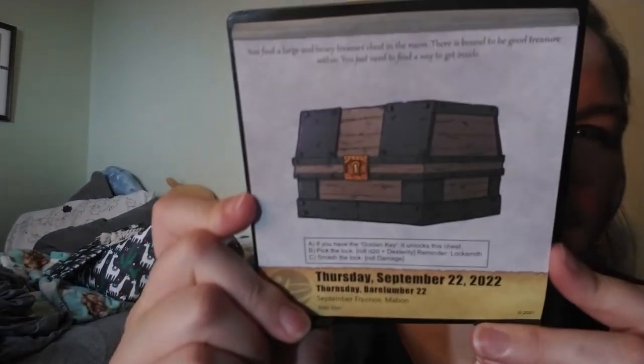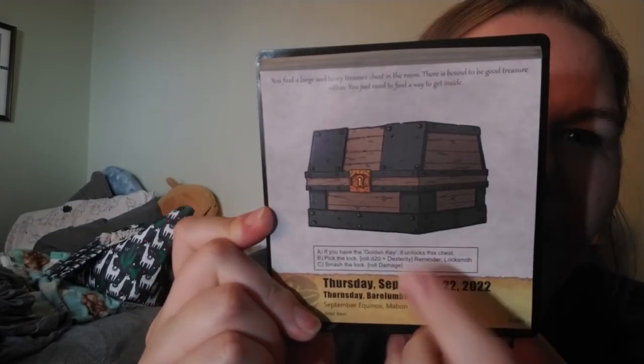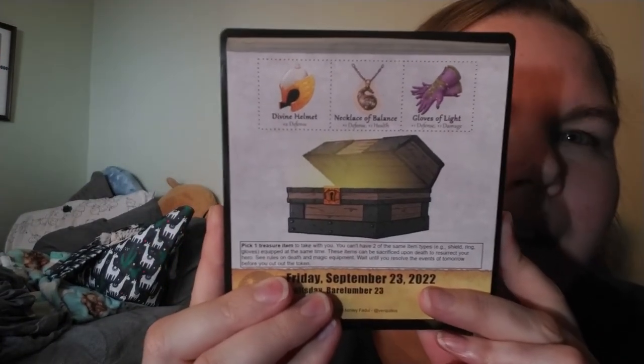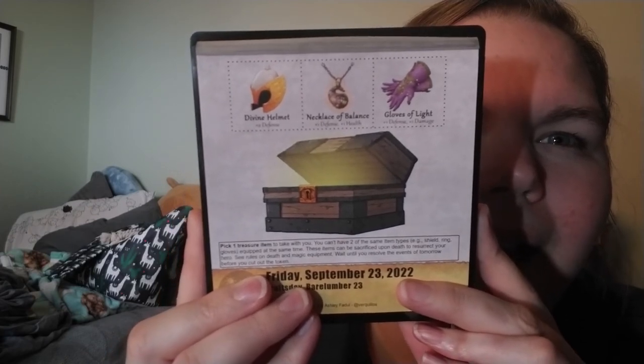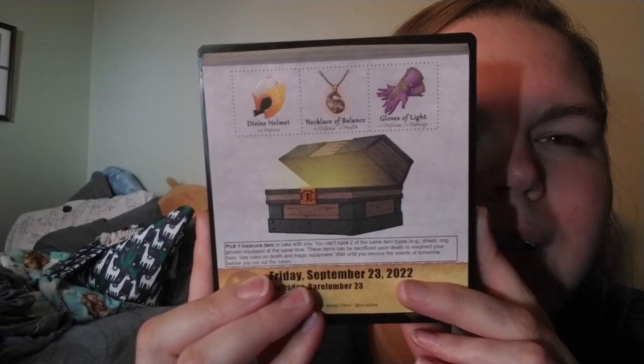But let us do the quest calendar and wrap up this week. So yesterday we did find this treasure chest and we did receive the golden key, so we were able to get it open without having to do anything crazy. And we do get to choose some fun treasure. So it looks like we have the Divine Helmet, the Necklace of Balance, and the Gloves of Light.